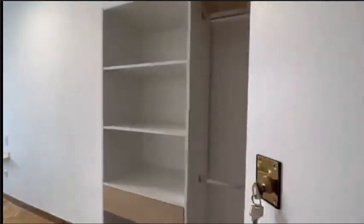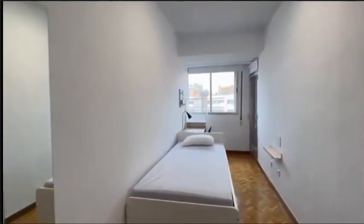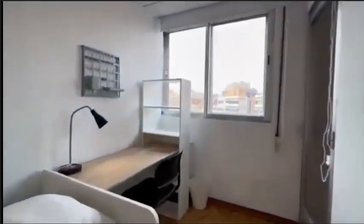Then we're going to room number two, another open closet. This is a single bed with this window that has a lot of light and a desk, and this is storage. It's a street view. And it goes to this balcony.